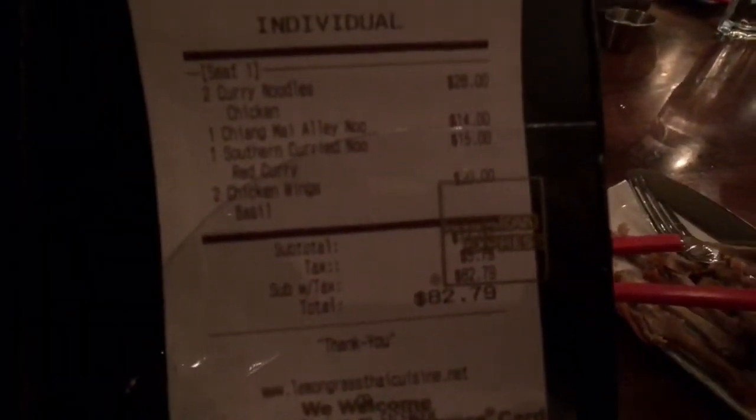That was really good. I recommend it. 10 out of 10. So cold. Although it's really good, it is really spendy. But I still recommend it.